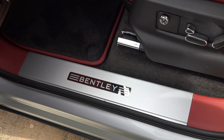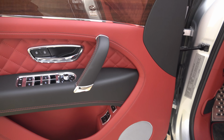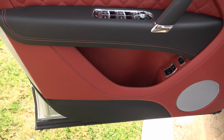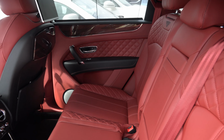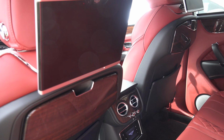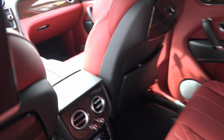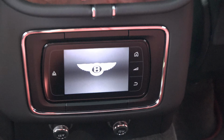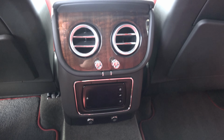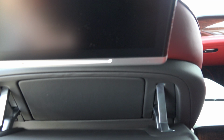I mean, just the quality, the diamond stitching, the wood, the leather, just so incredible. The back seat, look at the space. You've got fold down trays. You've got that digital display there in the center. It's absolutely incredible, and I really wanted to bring this to you so you can really appreciate the immense quality of this SUV, because that is of the interior and just the workmanship. That is a really key point of this vehicle, in my opinion.